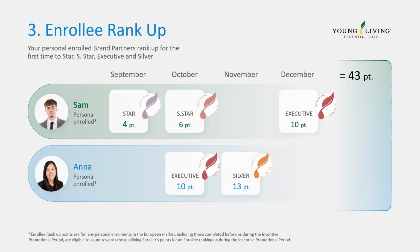So Sam is very smart, and he ranked up to star in September straight away, and then in October he went to senior star, and then you can see in December he ranked up to executive. And then you've got Anna down here at the bottom, the second example, who ranked up to executive in October and then to silver in November. This is a period in the calendar year where we do see an increased number of rank advancements, of course.